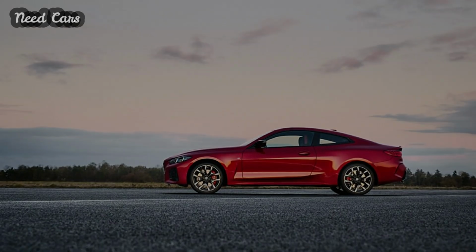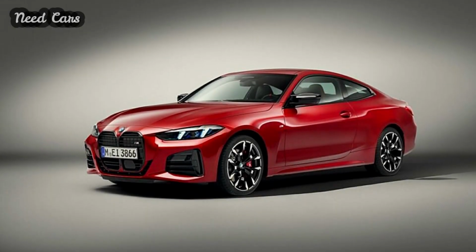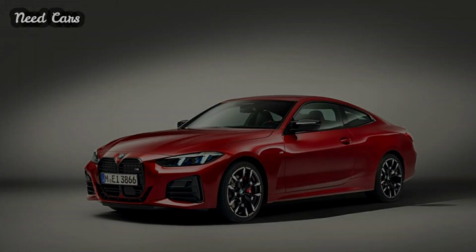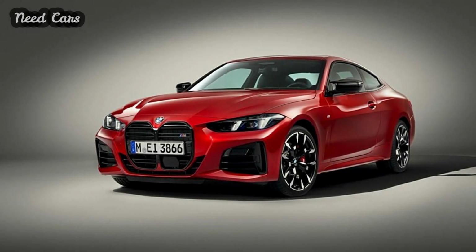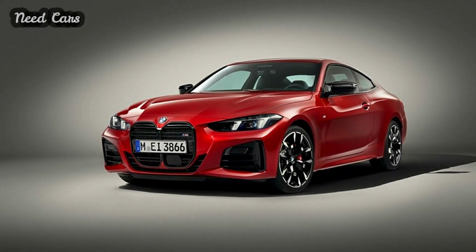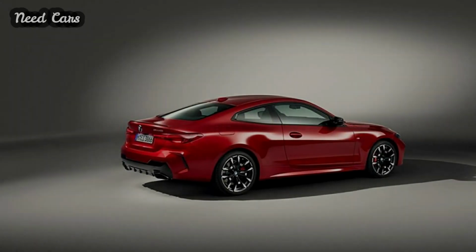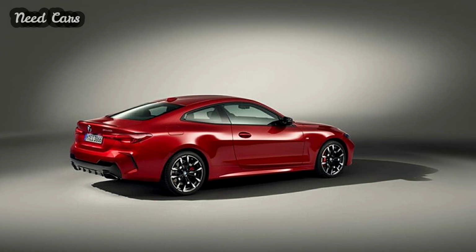Under the hood, the 430i retains its turbocharged 2.0-liter four-cylinder engine with mild hybrid technology. While the powertrain benefits from upgrades to intake ports, combustion chambers, and various systems, output remains unchanged at 255 horsepower and 295 lb-ft of torque.